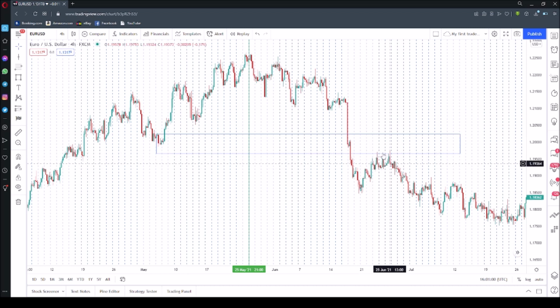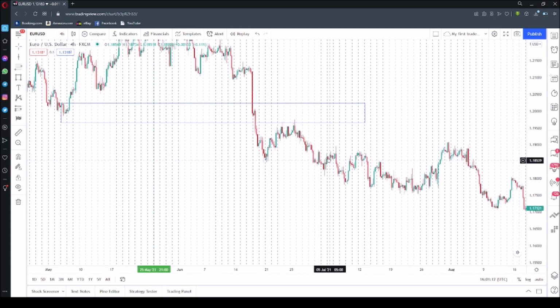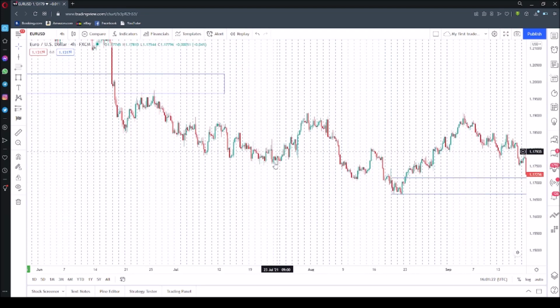On the H4, it gave us these 3 pins to the high, which were actually a point of entry after a proper reversal candlestick pattern was issued. And we can see that the market gave us a lot of pips from this region. If we were to hold this, we can see that we had hundreds of pips from that region.